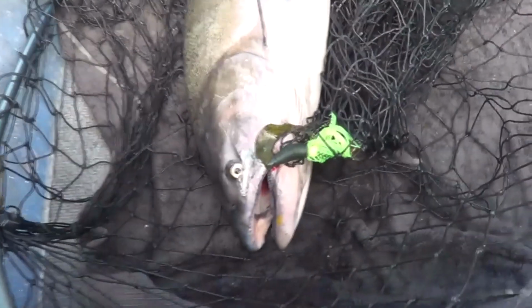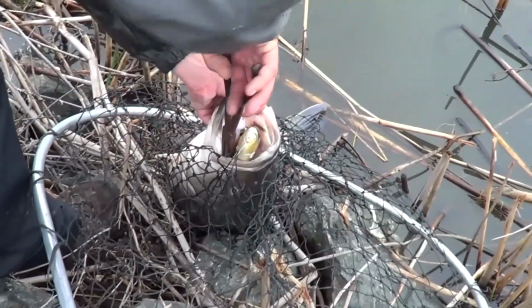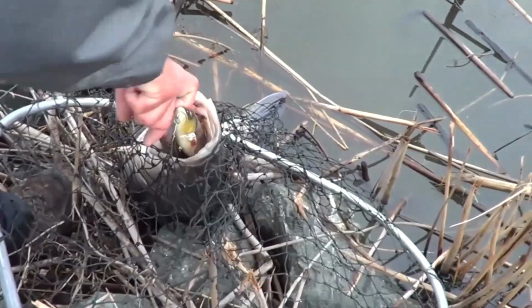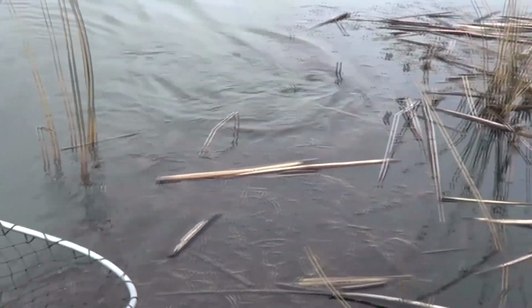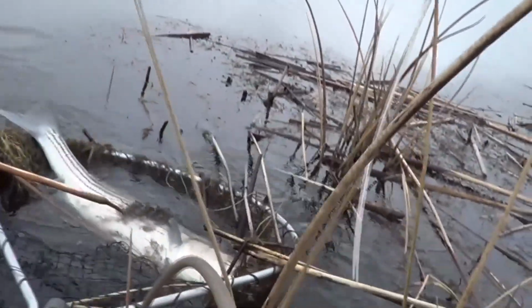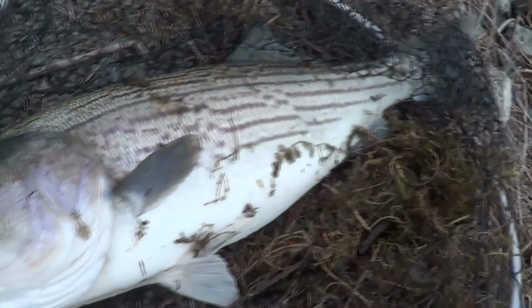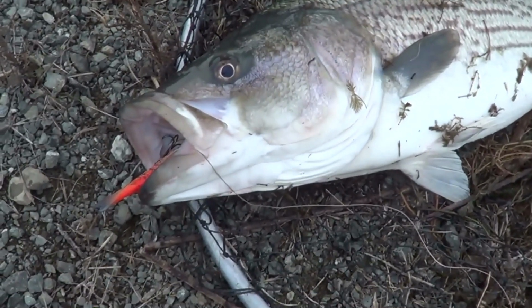Got a hen. See him? One good one right here, top hook. Just doing his thing. Oh, now he's over here. Okay. And we got you. Big dog. Got his fish.